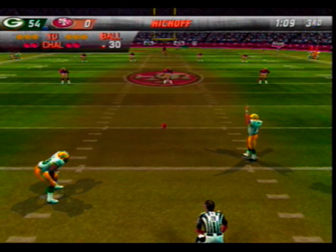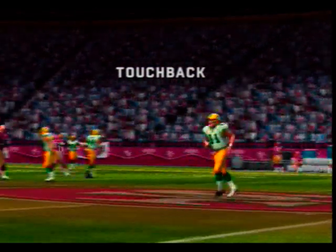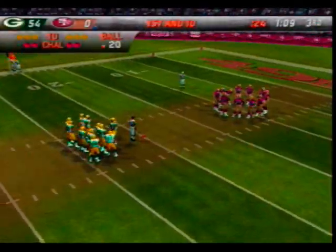Owen is back and ready to put this one in the air. Sends it sailing. That one is out of the end zone. The defense made a great play the last time on the field, intercepting a pass and taking it back for a touchdown.